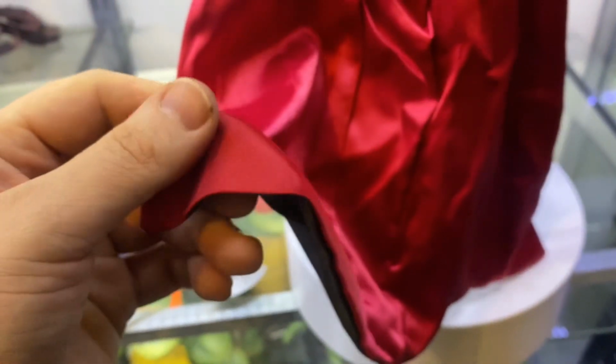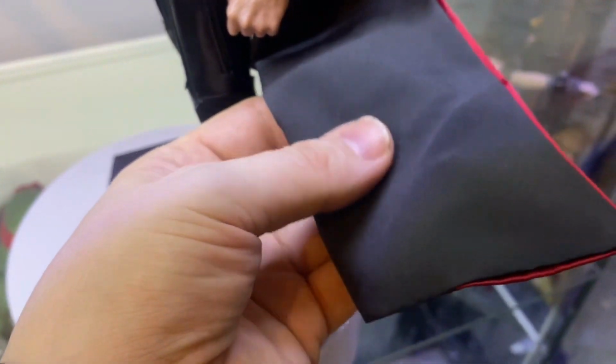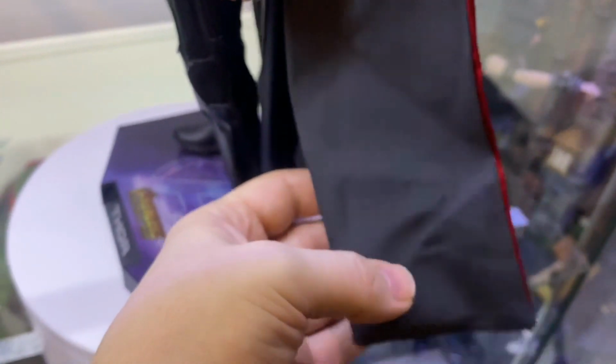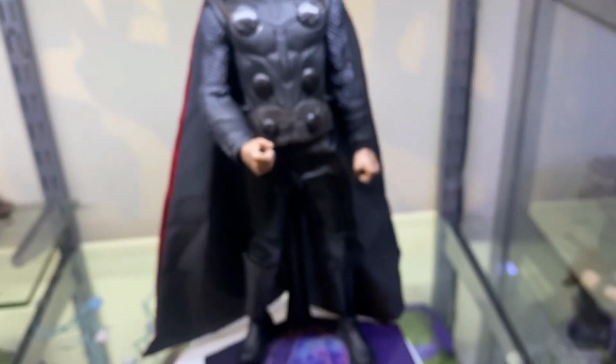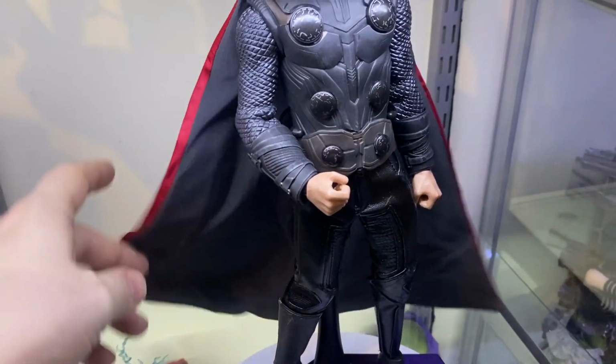This cape, it's okay. It's a bit creased, and you probably need to put this in a bathroom while it's steaming to try and knock out some of those creases, because it was all in a box. But it's okay made. It's not great, but it's got a nice shiny shimmer to it like a satin, and then they've even put a cool sort of smooth grey on the inside here. It is a little puffy, but it's not the worst cape I've ever seen. I've seen actually worse on a real Hot Toys, but it's okay. You can even probably mod this and put wires in it to have it flowing if you really want.